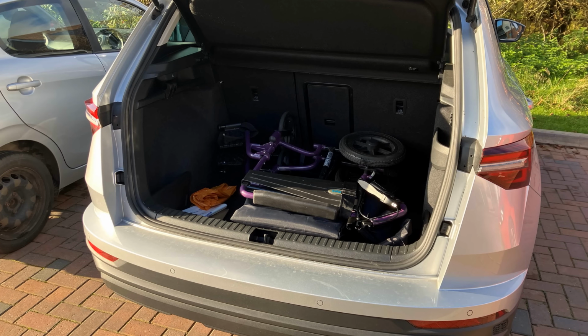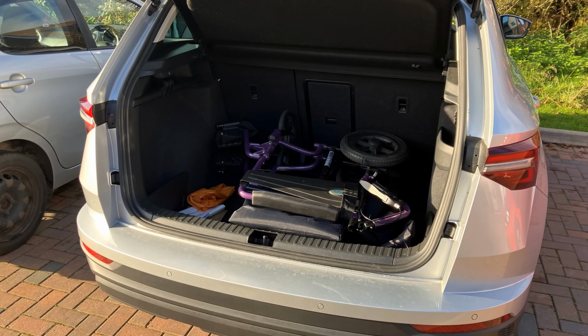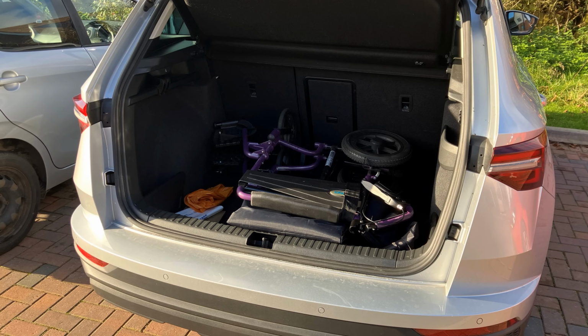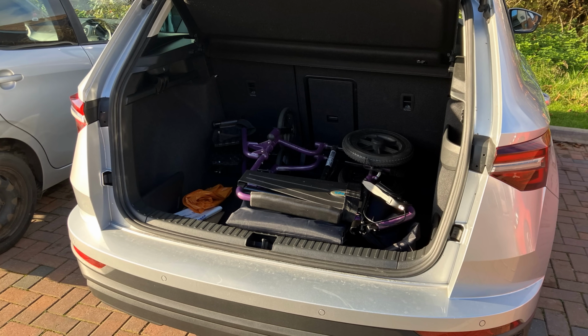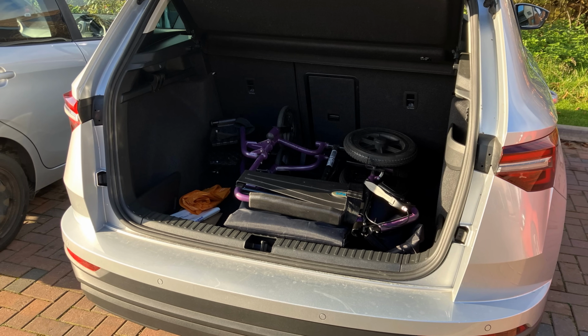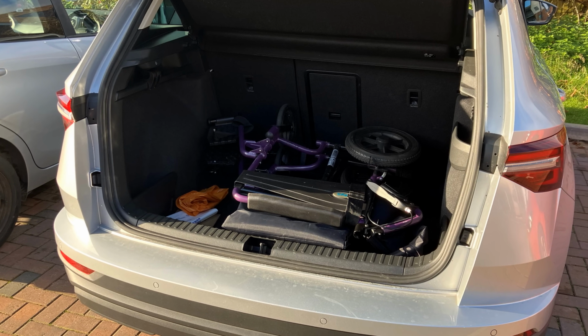As the wheelchair test seems to be a thing I'm doing with cars on this channel, I can tell you that without the seats folded down, a wheelchair will fit in, but you have to fold the handles on the wheelchair to make it work, which isn't a terrible thing. And of course you could just fold the back seats down, but because it's such a big car, it's possible to fit it in without that.